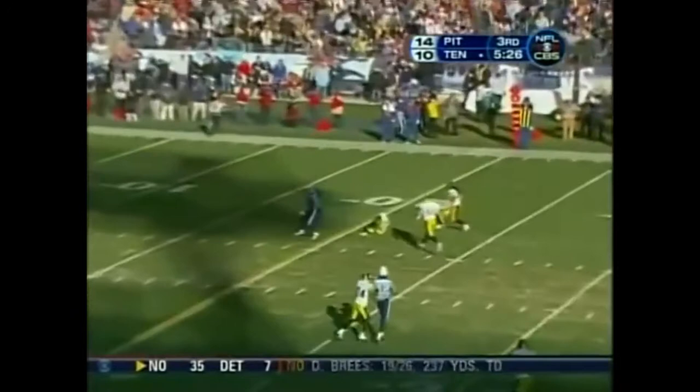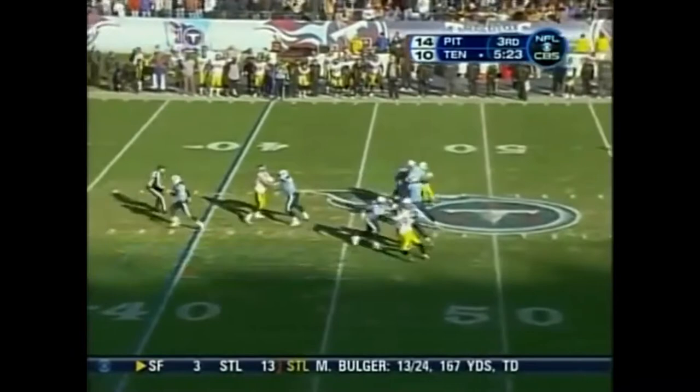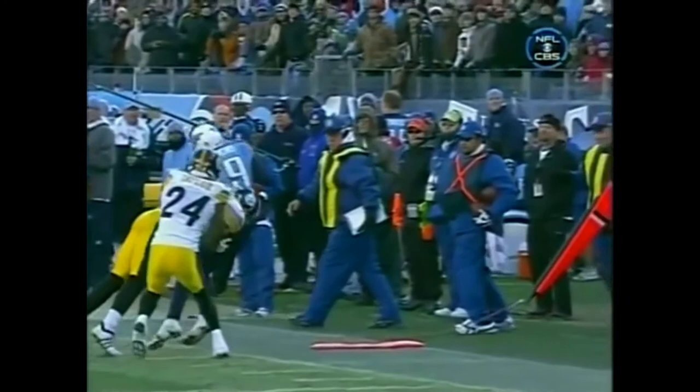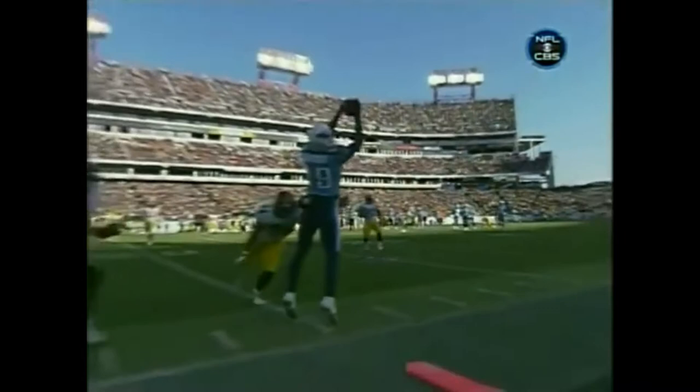And almost picked off. A lot of balls so far in this game. Stepping up, firing, and on the sideline, they give him the catch. Feeder down. Catch. Down. Will he hold on to it? Yes. Well, the spot's going to be crucial here. Just got backed up maybe an inch behind the line by Timmons.